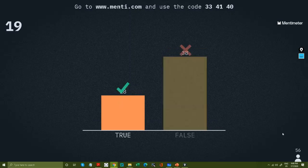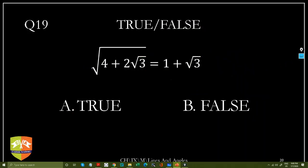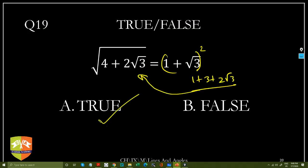Very good. It's true. So most of you would have tried solving it. You need not solve it. You would have simply squared it. Square this. What will you get? 1 plus 3 plus 2 root 3. Done. Fast. 4 plus 2 root 3, which is here. So true. So this is the game. Right? So you have to just square it. You need not find the square root. And you would have got this true. So the statement was very much true.